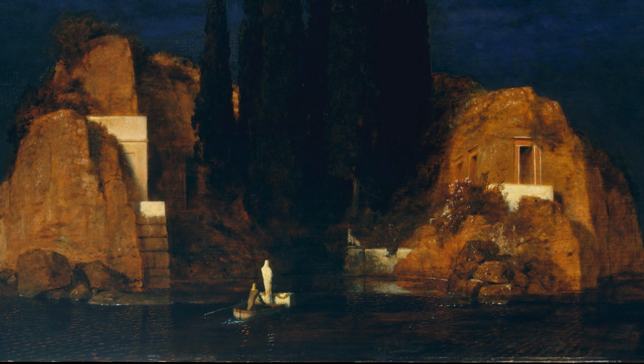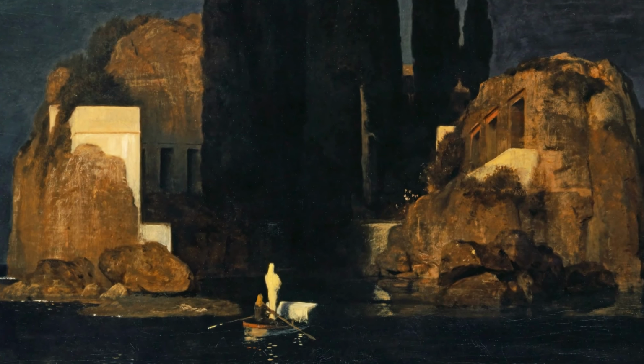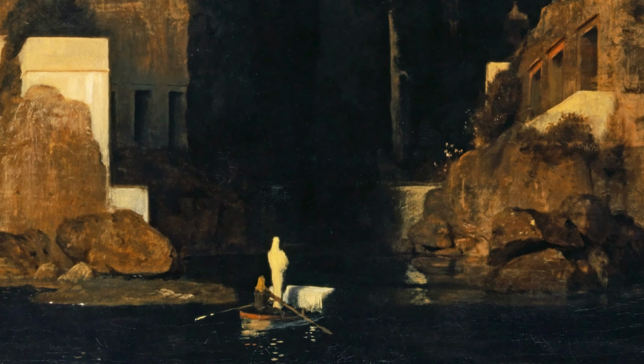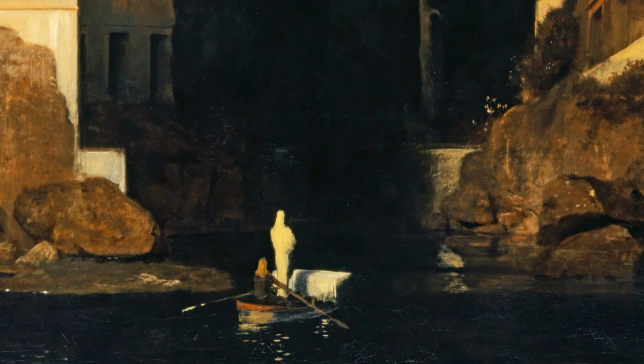One day, he was working on a commission for his patron Alexander Günther for the painting that would eventually become the Isle of the Dead. He was working at that time in Florence, and while he was halfway done with the painting, he received another patron named Marie Berna in his studio, and she was so impressed by the work in progress that she wanted to get her own version of it as a memory to her husband that had died 15 years earlier.